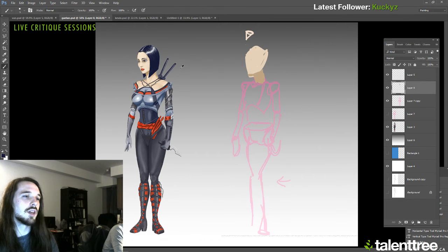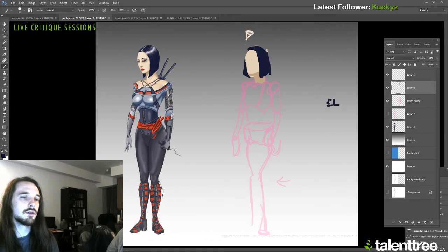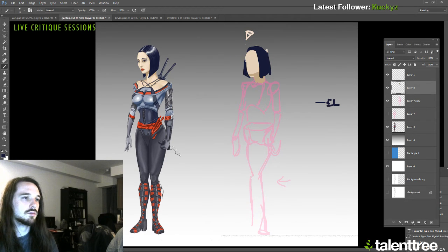The hair is going to overlap and cast a shadow. I'm going to put my horizon line right around there. Let's put eye level. Oops. I'm going to keep this pretty rough just to demonstrate the point. I'm going to bring her chin out a little.